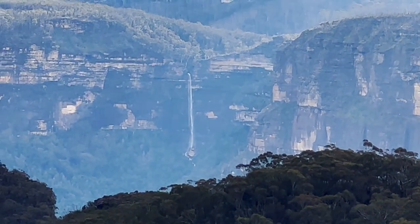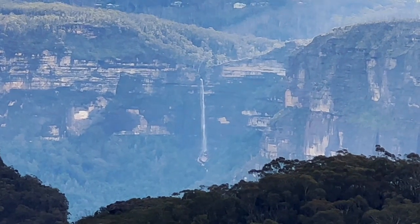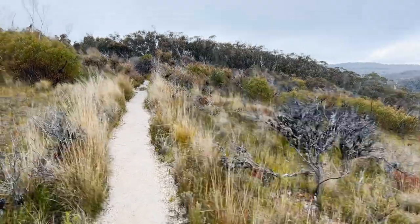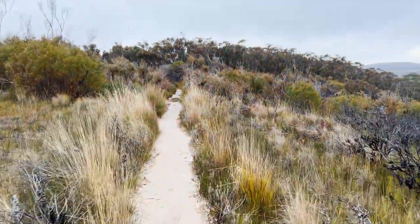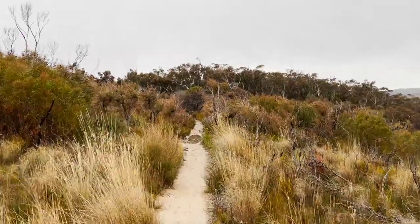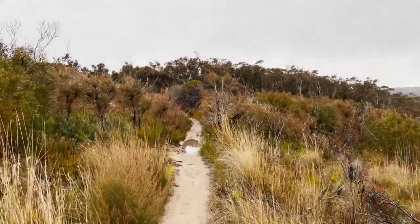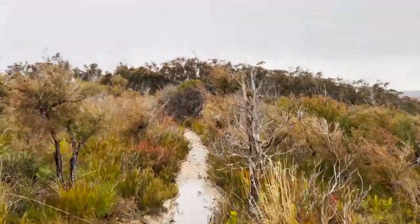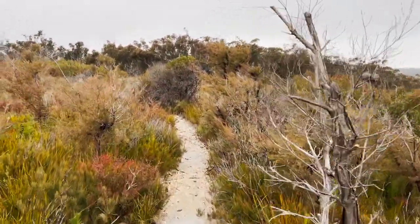Oh, we'll have to work out how to get over there and see that one up close. That's a huge waterfall. And here comes the rain again. So, yeah, let's see what Lincon's Rock is, or Lincon's Point, or whatever it is, when we get there. See what that's like. If not, we might end the video.